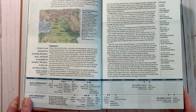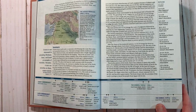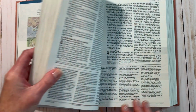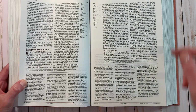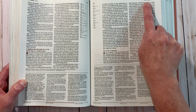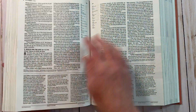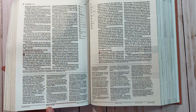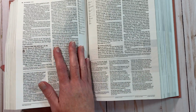And then down at the bottom, through each page of the Bible, I can show you this is the very beginning of the Bible, and then I can flip all the way over here. You will always have a timeline of where this fits in. So we're in the book of Esther. Down here, it's going to tell you on the timeline that I showed you from the very beginning where this is taking place. So Esther was in the timeline of Israel's history. Just to give you an example.